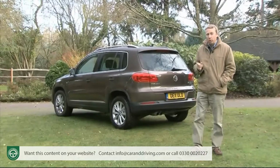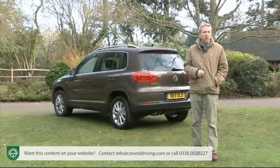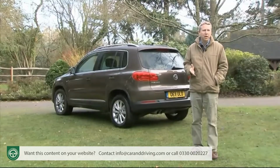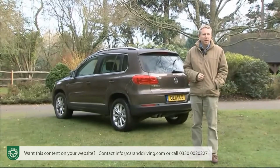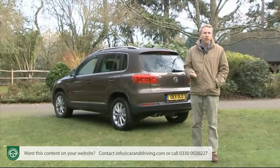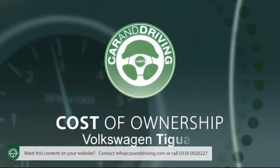And while we're talking about automatic functionality, I should also mention that the Volkswagen Group's silky smooth 7-speed twin clutch DSG automatic gearbox is a £1,500 option on 2-litre TDI and 2-litre TSI models.